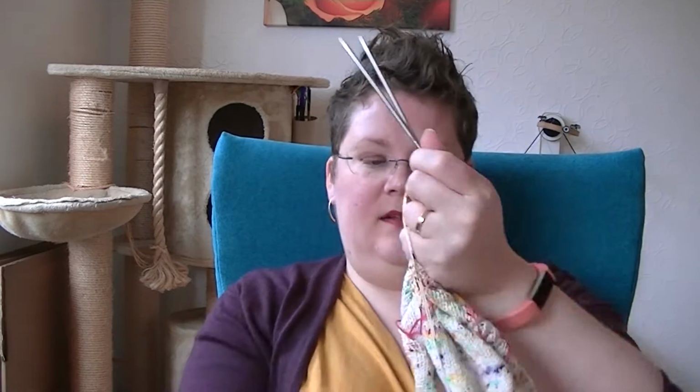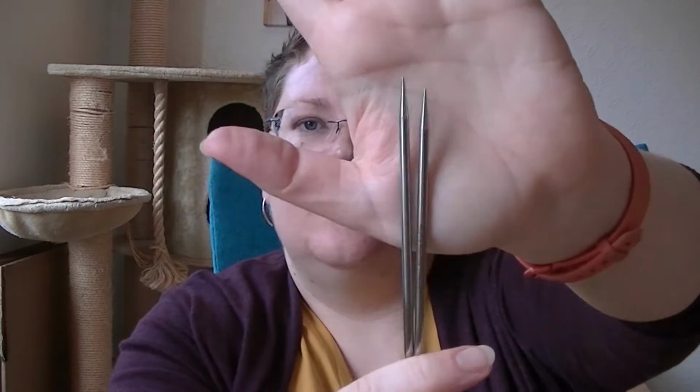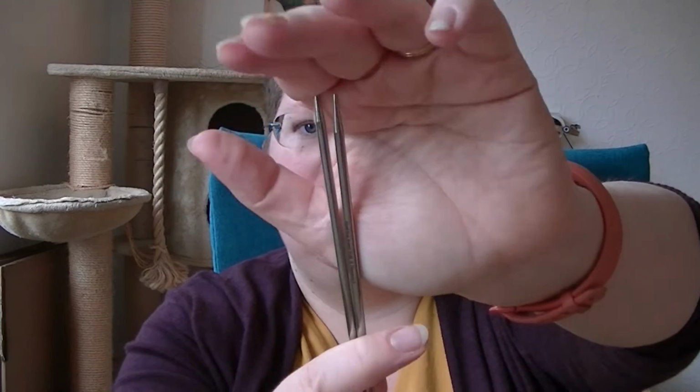It's just plain stockinette, flat, boring, but totally fine. And the biggest advantage of this one, it's so nice and light. I will come to that more later. I am knitting these on Hiya Hiya Sharp interchangeables, 3.75 millimeter. Nice and sharp points.